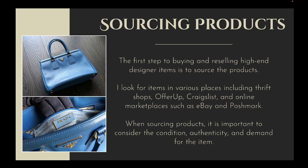I actually found the bag that's on this screen, this blue Prada bag. It looked brand new, perfect condition, 100% authentic, great quality. I think they sold it to me for 60 bucks, and I ended up selling it for, I believe, 550 on eBay, which was just absolutely amazing.